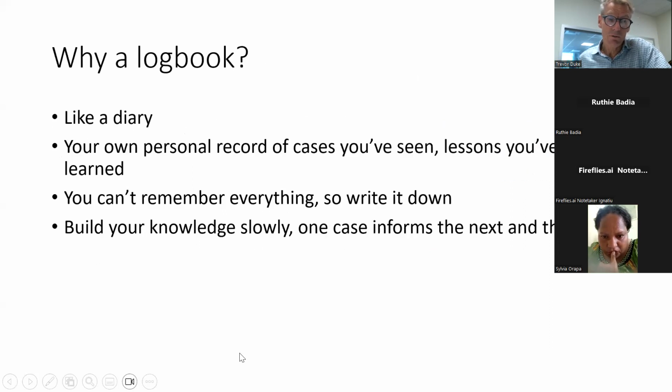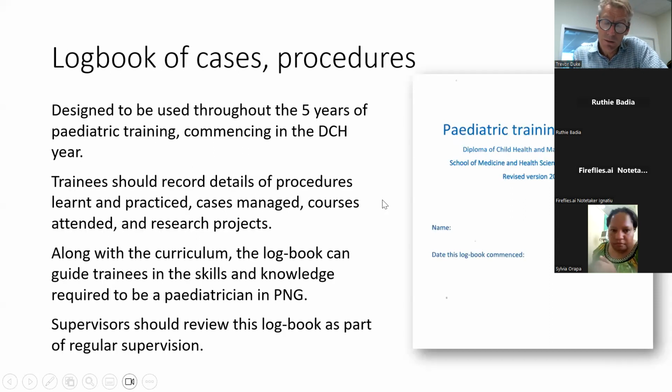I think we got this idea from many surgical specialties, and anaesthetists, they all keep a logbook, don't they? They keep a logbook of the anesthetics they've given, or the surgical cases they've done. Well, there's no reason why we shouldn't also keep a logbook of the cases we've managed and the procedures we've done, etc. So I just encourage you to do that.